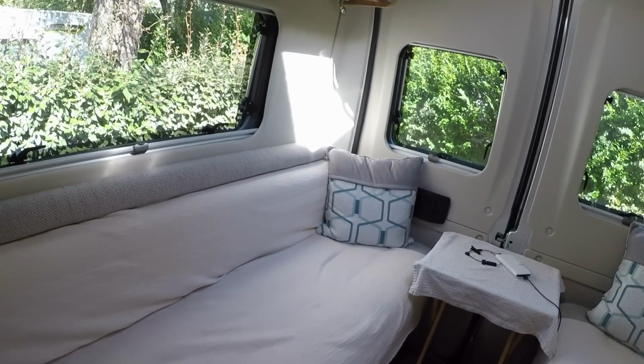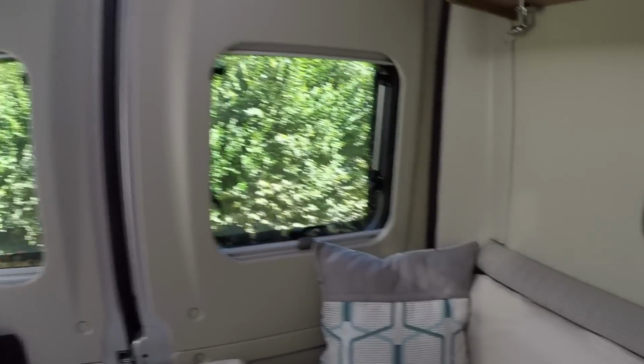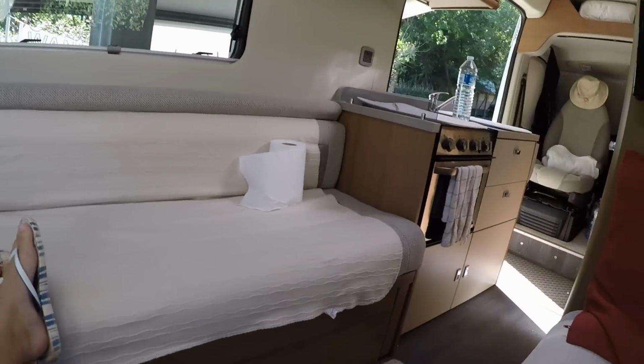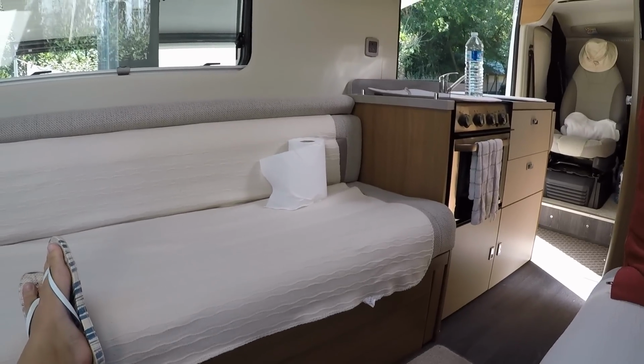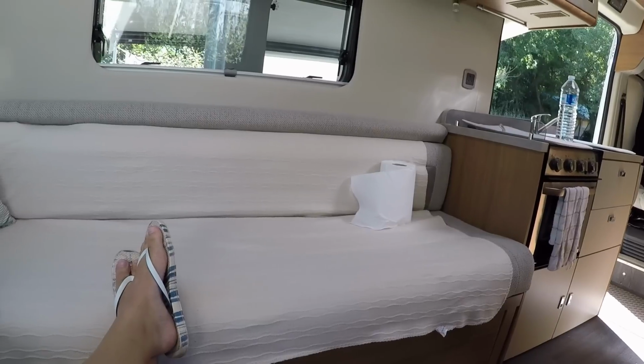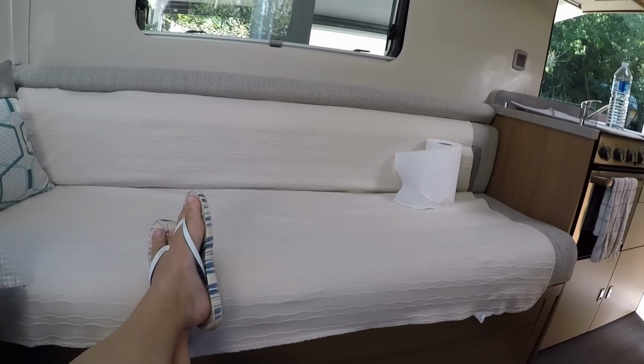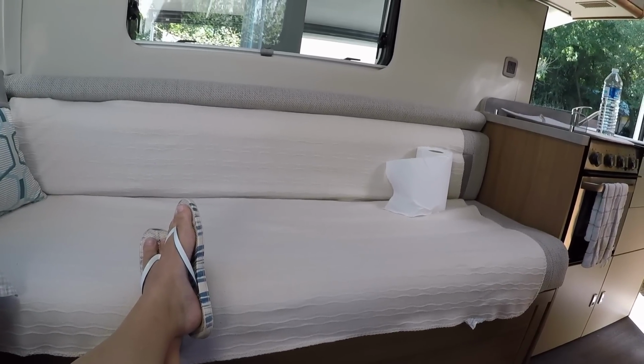The settees are over 6 foot each, so you can use them as single beds, but when you pull them together, they make a humongous, massive 6'2" by 6'1" double bed, which for the first time in 20 years of caravan and camping, Bernie actually fits in.